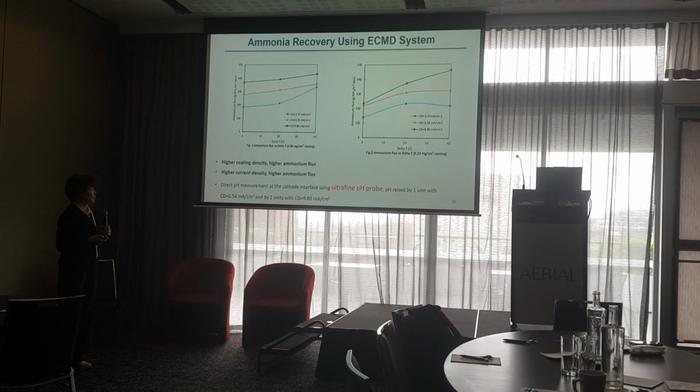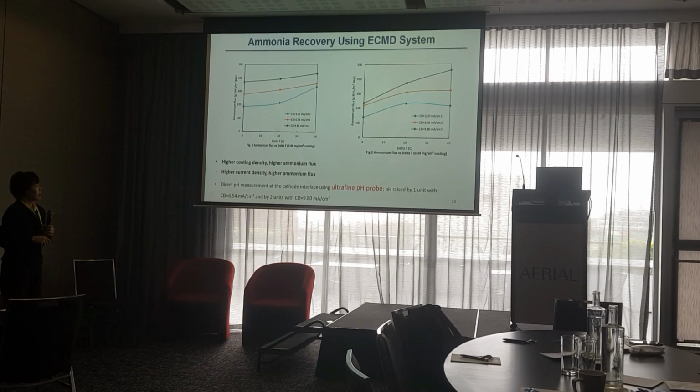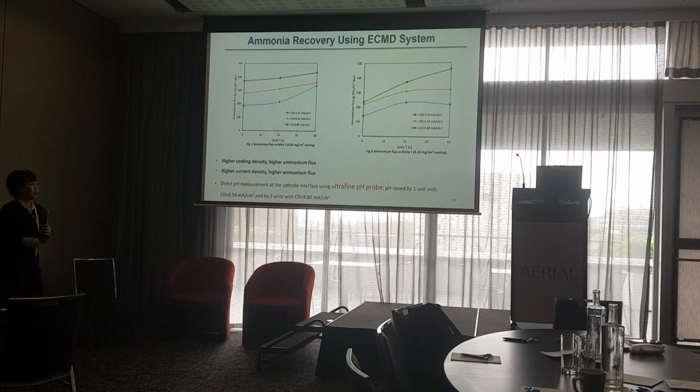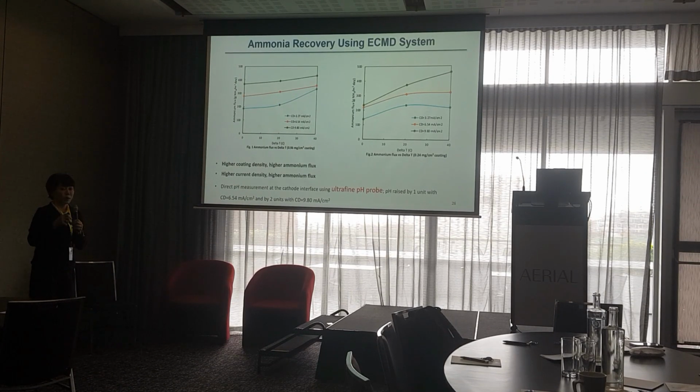So how to optimize this process is we control the coating density, because if you have a higher current density, that means you can increase the pH more easily. So higher coating density and higher current density are the key points. But of course, we also have to look at the optimization, because if we increase the current density too much, we will also have hydrogen evolution. Because the pH is very important, we also add a pH probe sensor on the surface of the CNT, so that you can control your pH increase by controlling this coating density and current density.